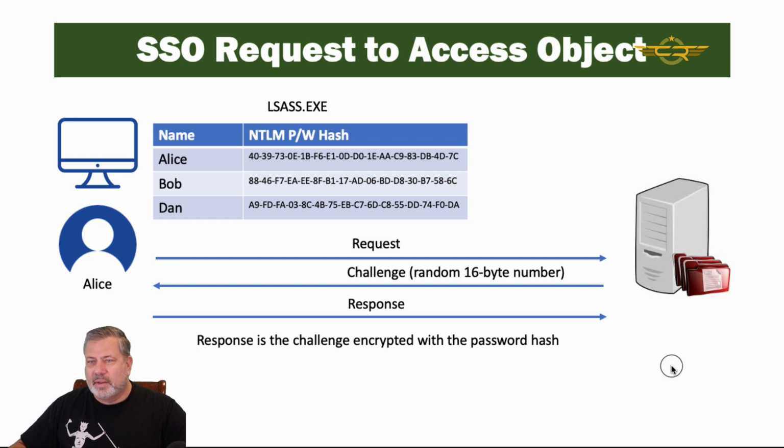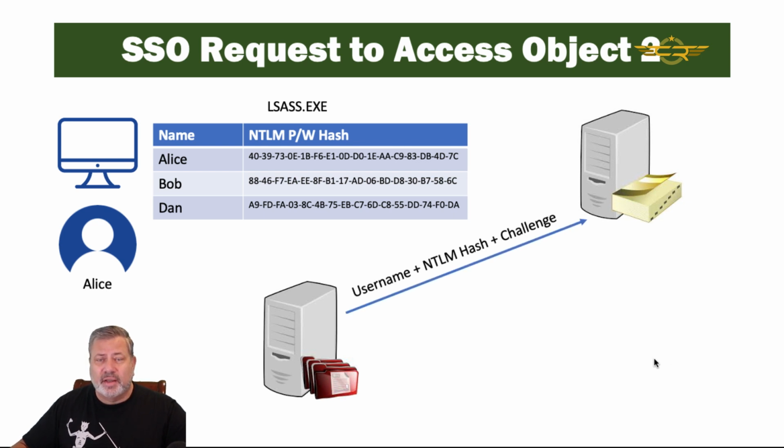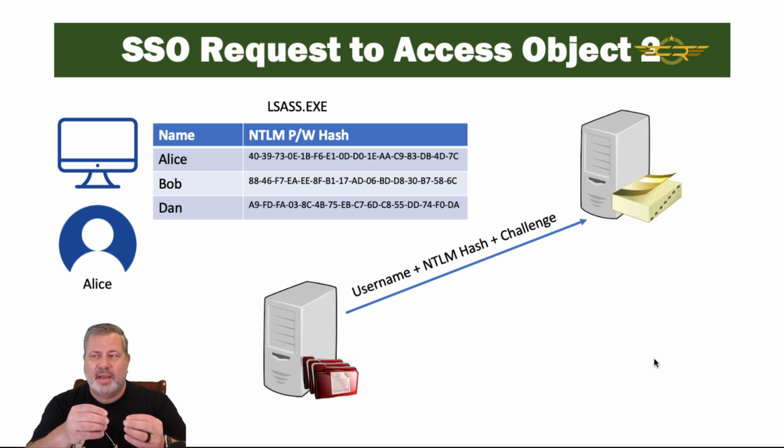So now the file server is going to connect to Active Directory, because Active Directory is where we're going to validate that Alice has permission to use the service, has permission to access these files, and figure out all of her permission levels. So first, the file server will send the username, the NTLM hash, plus the challenge, and that's the NTLM hash of the challenge and the password.